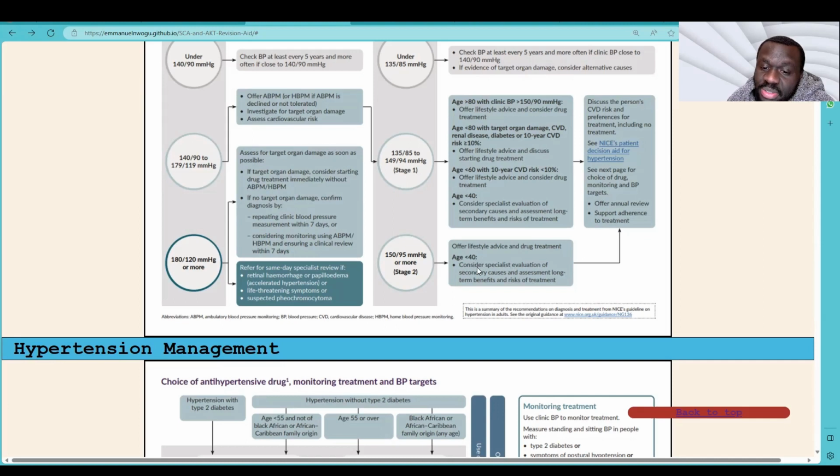If age is less than 40, consider specialist evaluation of secondary causes and assessment of long-term benefits and risk of treatment. Obviously, if the person is more than 40, then you need to be checking the QRISK, offering lifestyle advice, and then discussing whether they need to start medications or not.